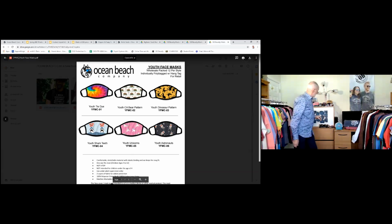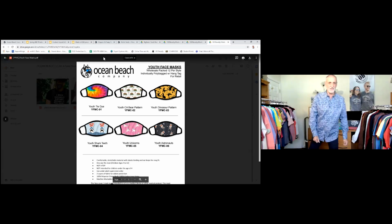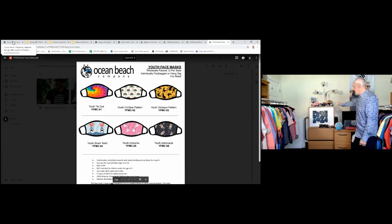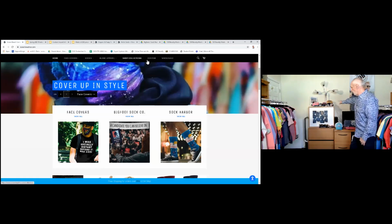And then last but not least is our hat program. We do have kids masks too. I don't want to forget about that. And they're doing really, really well. And then we move into our cap program. We have a cap tee combo program that we do as an import.